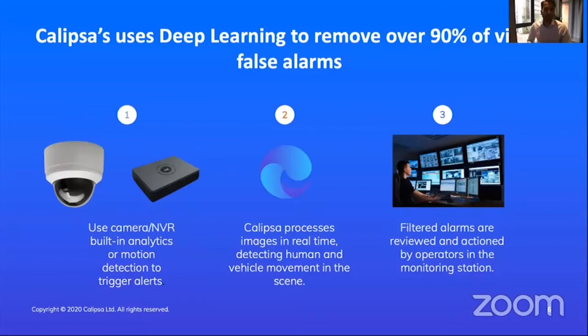Now the impact this has on a monitoring station is huge. Instead of an operator maybe handling 100 or 1,000 false events per night, they only get 10 or 100. So we effectively reduce by 90%. This allows our customers to scale their businesses without increasing manpower, but also, more importantly, provide a better service to their customers. We've also seen a massive reduction in missed incidents, which again prevents crime and ultimately makes the world a safer place.